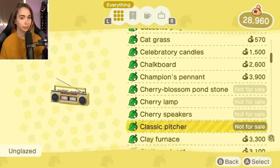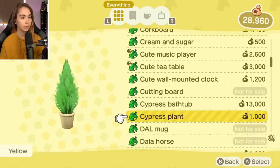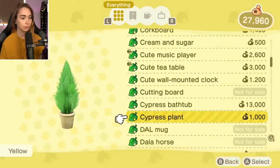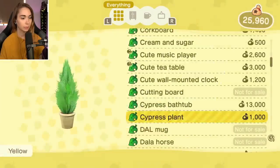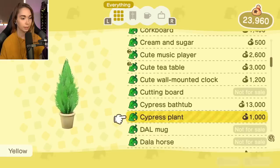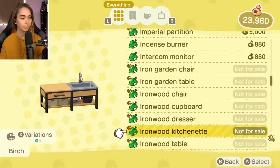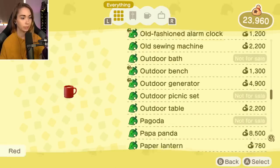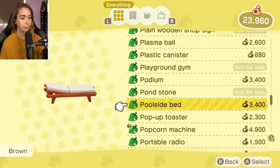Pool. Oh yeah, so we have to go to P. Oh, the cypress. I want more of those. I love these. I need them everywhere. I'll just buy like 5. Okay. Yeah. Go down! I'm just like holding it down, but oh, there we go. Poolside bed.